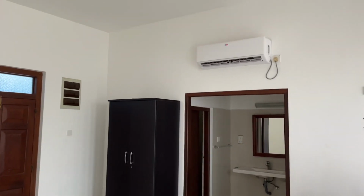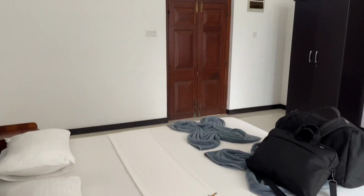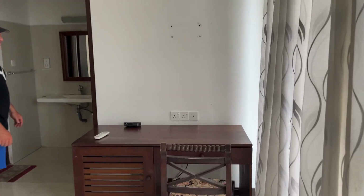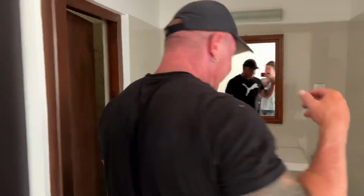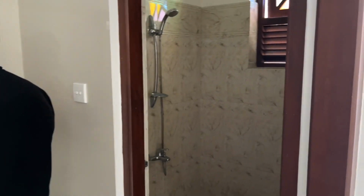Oh, it's so nice in here. So we have air conditioning and a fan, and the room is huge and spacious. We have a desk for me to do a little bit of video editing. We have Wi-Fi. Come along, just a little further. Here is the sink on the outside of the bathroom. And then the toilet room has its own little room. It's okay if we don't have light, we have air. That's all I care about.